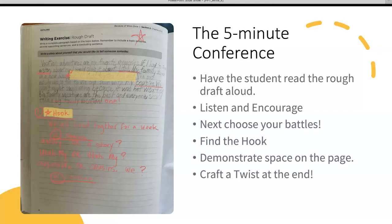So the prompt is, write a story about yourself that you would like to tell someone someday. "Vacation adventures are my favorite memories. If I had to write a story about one, I would share about Utah. My family stayed in a house." But then the next sentence is really interesting. "We all lived together for a week." And so I highlighted that sentence and I said, there's your hook. We all lived together for a week.